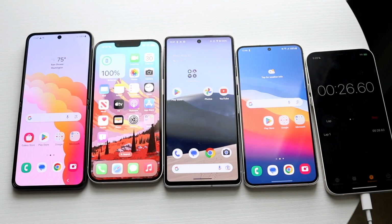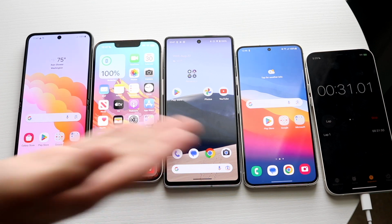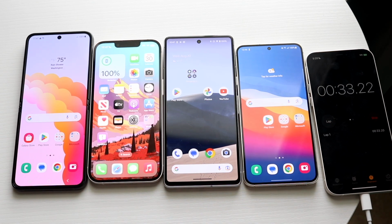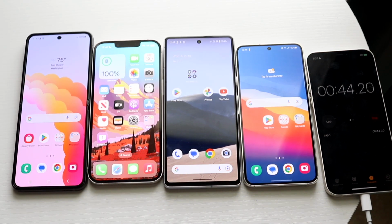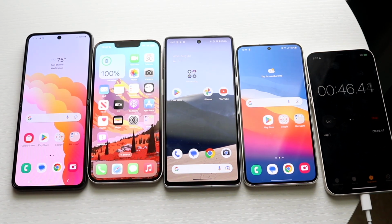Alright everyone, we are now doing the battery comparison between the Galaxy Flip 5, the iPhone 14, Pixel 7, and the Galaxy S23. And we're going to see how long these phones last until they basically die out. Now all of them are at 100% brightness, all the apps are cleared out in the background on all of them, as you guys can see. So we're basically just going to let them die out from their main panel.